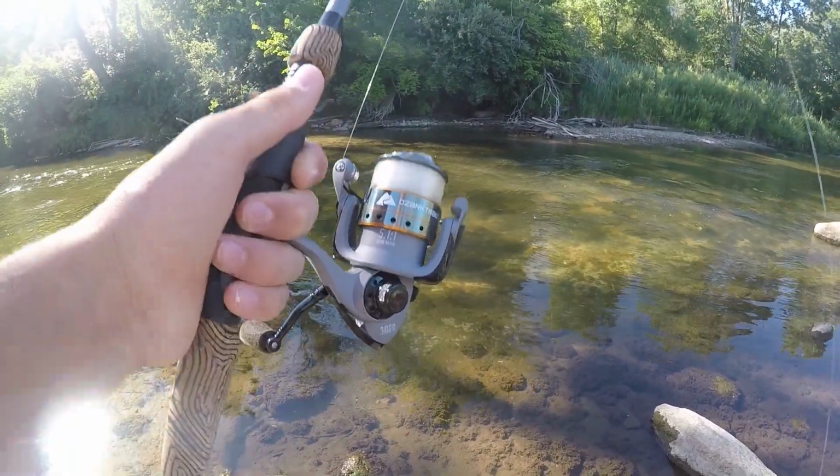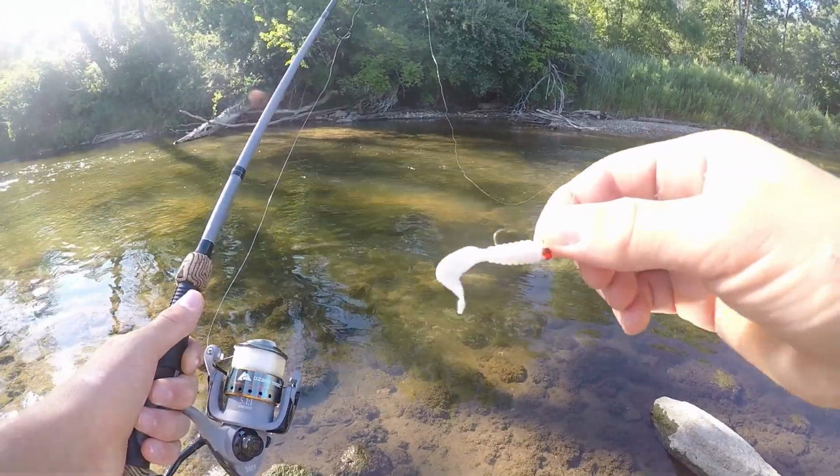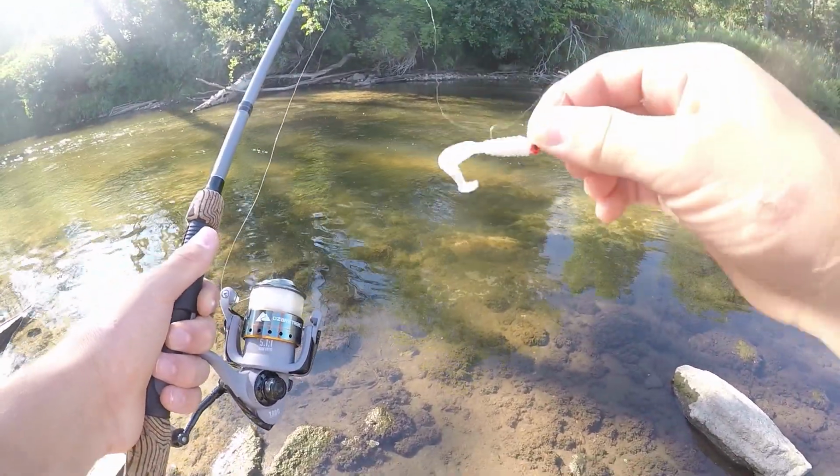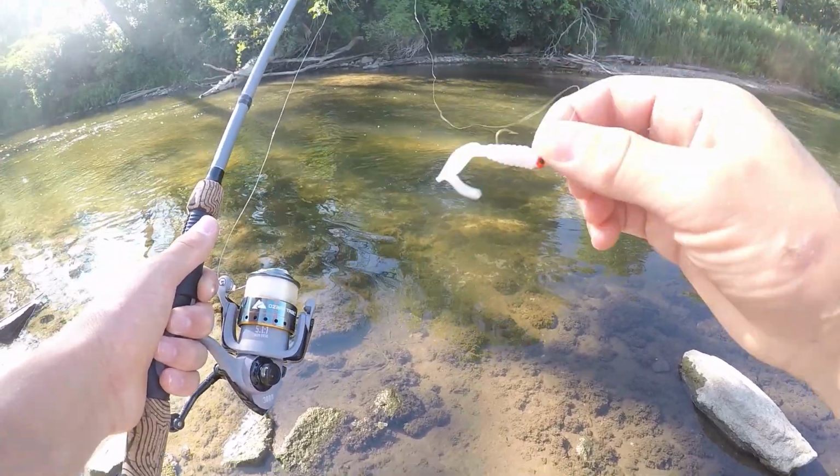Alright, so I know that there are a lot of different species of fish that live in this river here, so I'm going to start off fishing with a little curly-tailed grub on a jig head right here. This is one of my favorite multi-species baits, and it helps to get an idea of what is living down there, so let's see what we can catch with this.